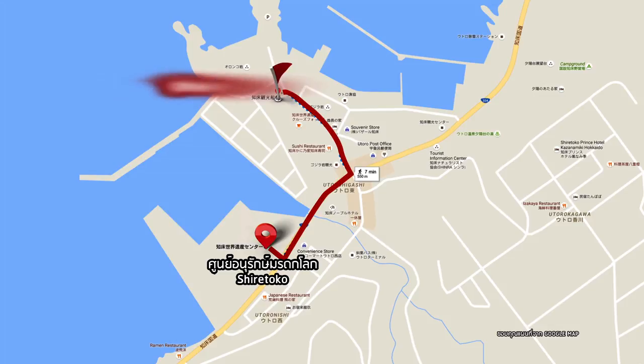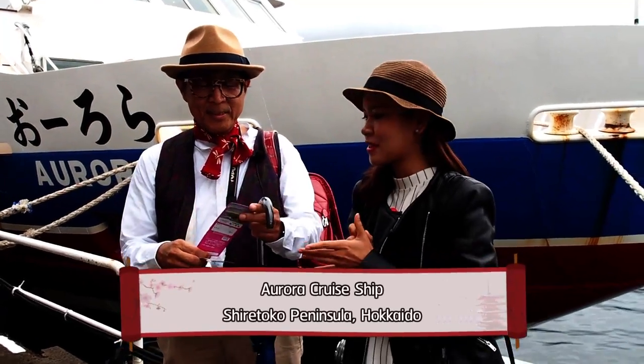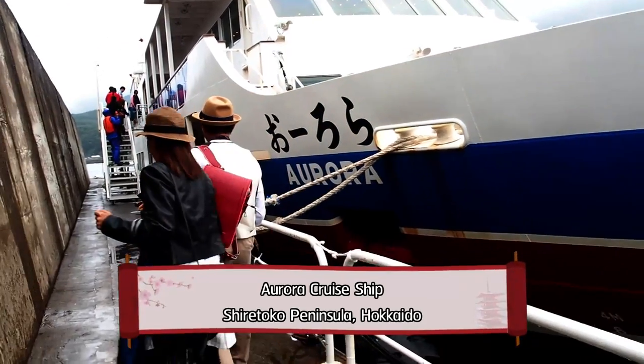Set off to see the grand nature of Sureto-go Peninsula. We took an Aurora cruise ship on a tour along the coast. There are two options for the cruise.